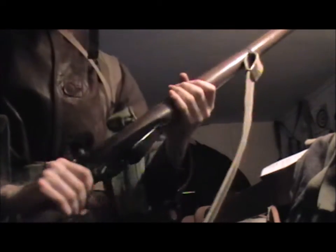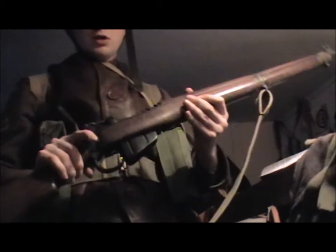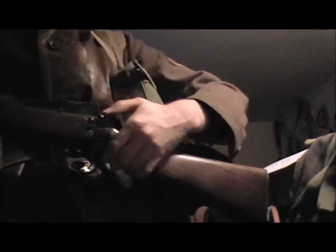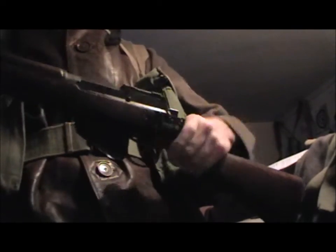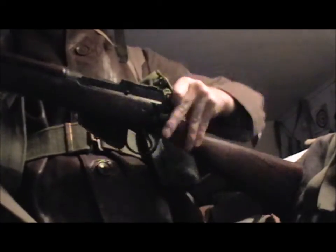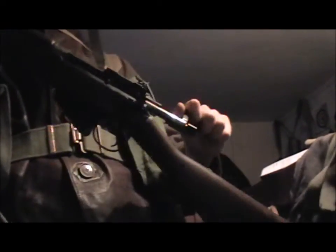So don't worry about this. This is a deactivated one, so it cannot fire. So yeah, it's got a safety on the side here, and so with it safe, the trigger doesn't work, the bolt doesn't work.